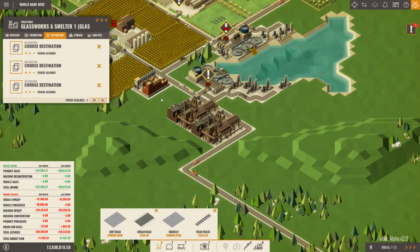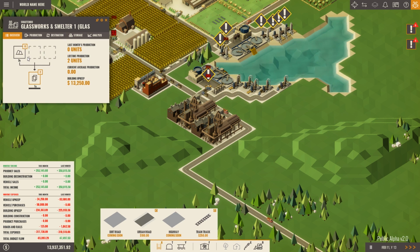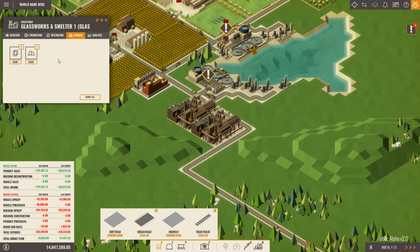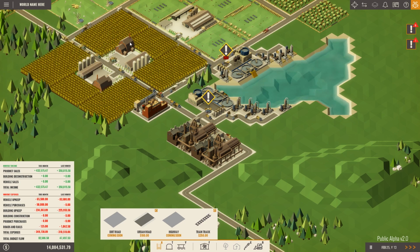That is coming down here. And let's check it out. Yep, a little bit. 3 sand. Okay, we need more sand to produce the glass. We do have the 2 glass now in storage. So it looks like we're going to need even more trucks, just because we're going to need, what, 3 things of sand to create 1 thing of glass.